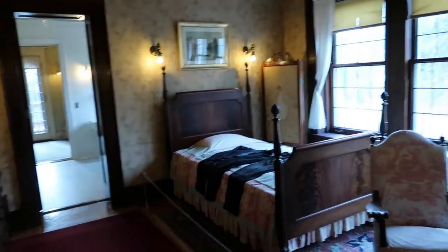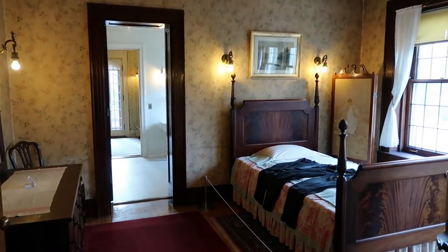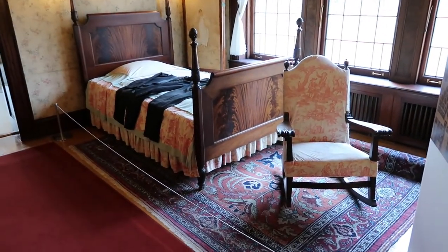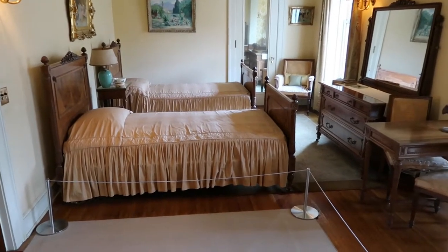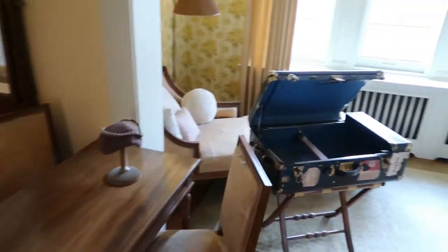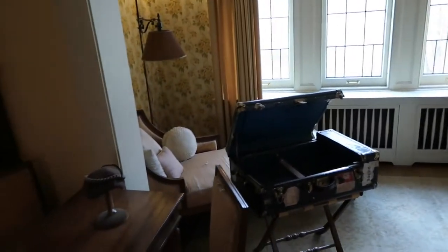Now, this is not a particularly large bedroom, I have to admit. And it looks like it's a shared bath with the master. This looks more like an average size bedroom that we might see today. This is a female guest room. It has 2 beds. This is quite a large room as well. Treated their guests very well.